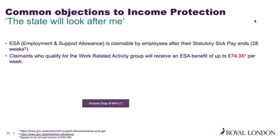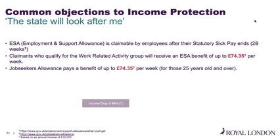Now, there are 2 categories of ESA. Firstly, we've got the work-related activity group. Now, this is for people who at some point are likely to return back to work, but in the meantime, they're still deemed as being too incapacitated to do so. And they receive a weekly benefit of £74.35. And again, somebody on the likes of Kate's annual income, that's going to be an income drop of 84%. And actually, one other thing to note here is that this category of ESA is the same amount as Jobseeker's Allowance.